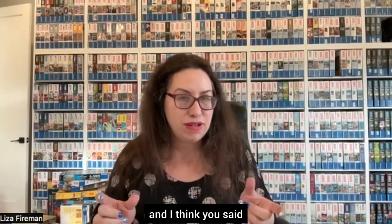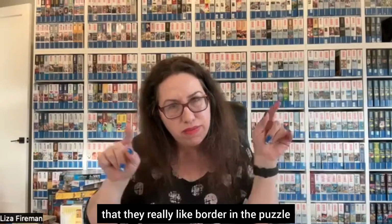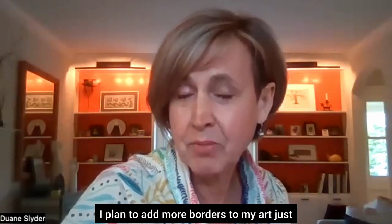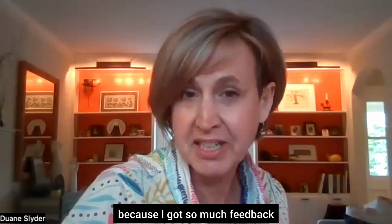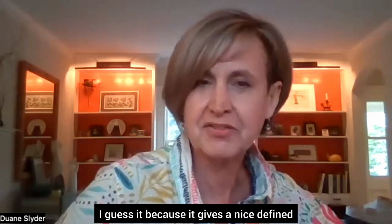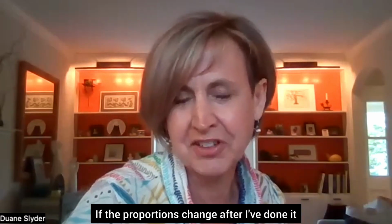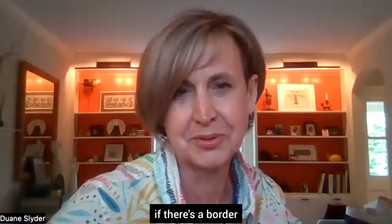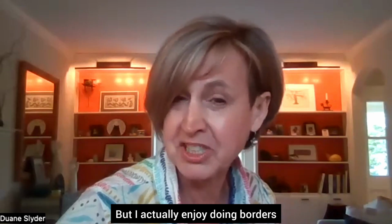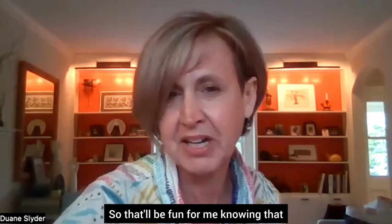And I think you said that a lot of people told you also that they really like a border in the puzzle. They do. In fact, going forward, I plan to add more borders to my art just because I got so much feedback that said that they like borders. I guess because it gives a nice defined way to start the puzzle for a lot of puzzlers. If the proportions change after I've done it, it's much harder to crop it if there's a border, so I have to do more tweaking in Photoshop. But I actually enjoy doing borders because it's just another way to add in more interesting detail. So that'll be fun for me knowing that.